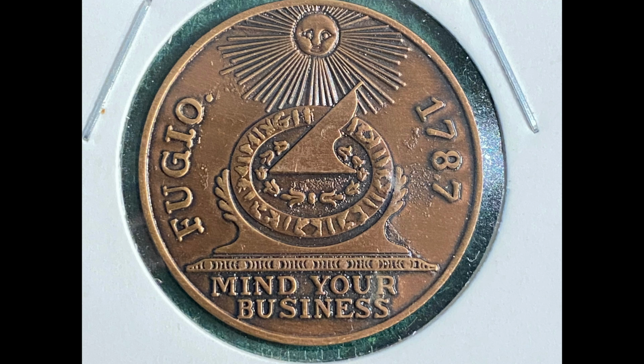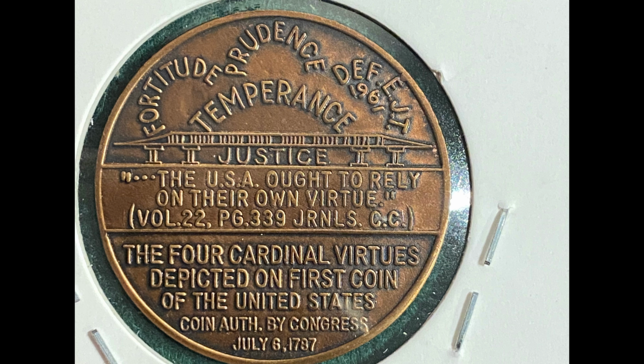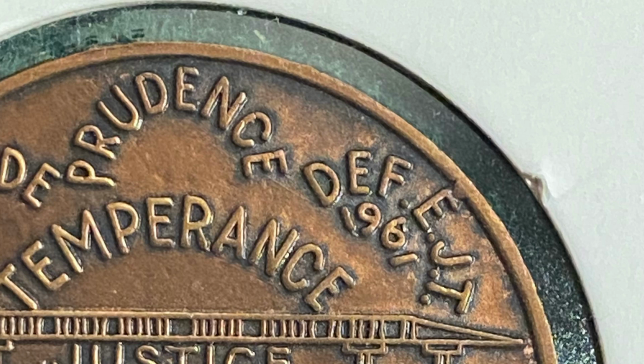Fugio. Mind your business. 1961 says, the USA ought to rely on their own virtue. The 4 cardinal virtues depicted on the first coin of the United States. Very, very cool. Fortitude, prudence, temperance, and what does that say? Oops. I don't know what that fourth one says. Very cool. This is very great.